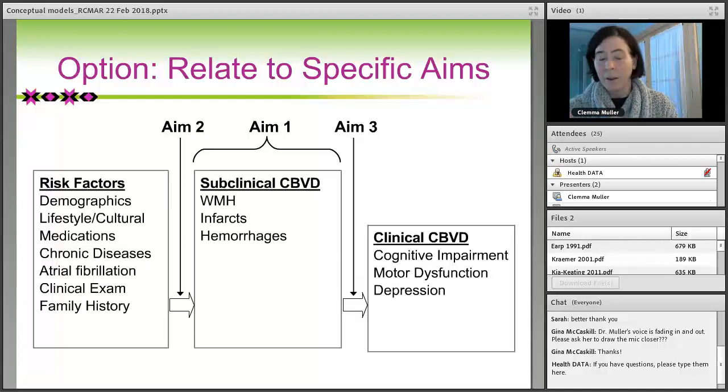So if you need to add theory to your model and you feel that adding theory to your model really helps to give clarity and make the case for your study, then do it. So we go through many iterations of our models typically before we settle on the final version that we want to use in our proposal.